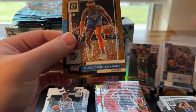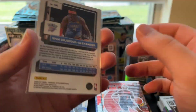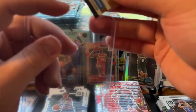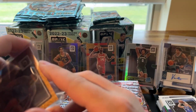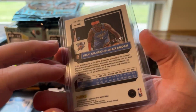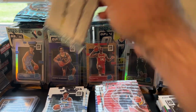That's what I thought. But SGA, going to Thunder. 71/99, so nice. At least you know Oklahoma, at least you are getting, I don't know what this is called. What's it called again? I don't remember, but at least you're getting one of these. Copper.